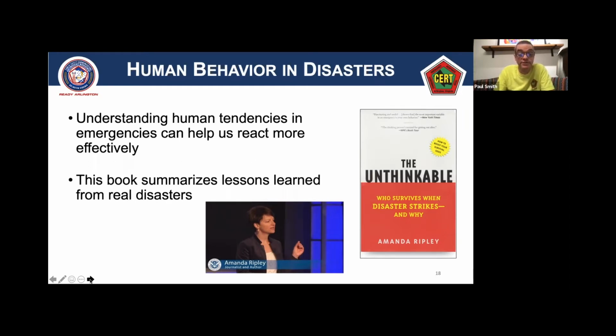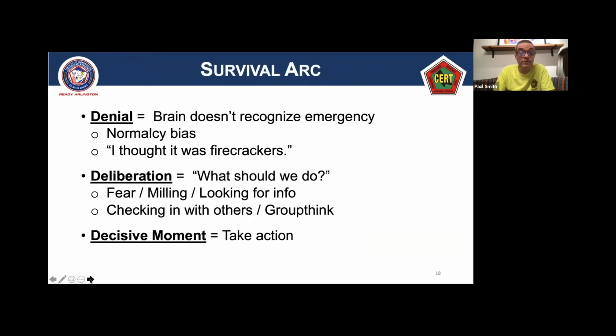She calls the 3 phases the survival arc, and awareness of it will help you move through these stages more effectively. So the 3 stages are denial, deliberation, and decisive moment. And the idea is you want to move through those first 2 as quickly as you can.